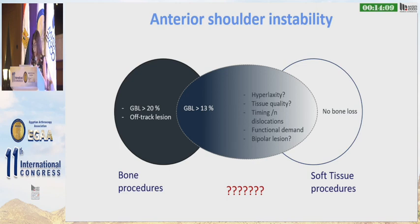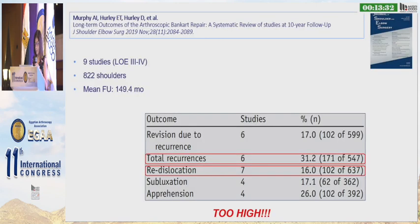Why? Because the easiest algorithm we can remember is that when we have critical bone loss, for sure, we need a bone procedure. When we have no bone loss at all, which is probably only after the first dislocation, a soft tissue procedure such as a standard Bankart repair is fine, but what's in the middle? What's the gray zone? The gray zone is when we have hyperlaxity, multiple dislocations, so tissue quality is uncertain, number of dislocations, functional demand, the presence of a small Hill-Sachs lesion associated with a subcritical glenoid bone loss. What to do in these cases?